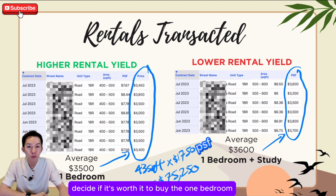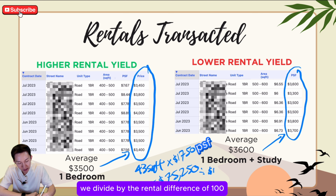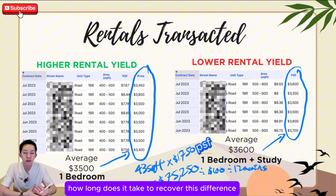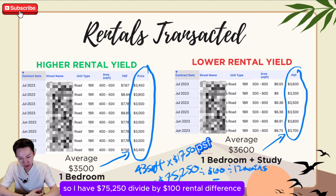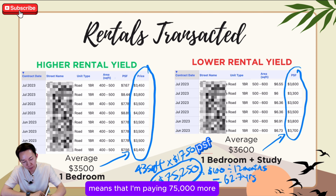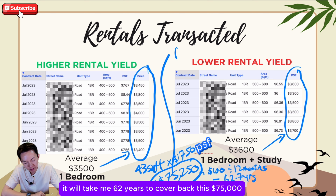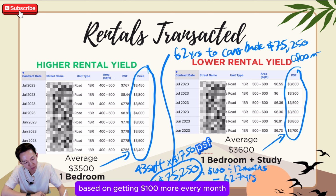So how do I decide if it's worth it to buy the one bedroom or the 1 plus study? Let me just take the price difference of 75,000, we divide by the rental difference of 100, and then we divide by 12 months to see how long does it take to recover this difference in the price based on $100 rental gap. So I have 75,250 divide by 100 divide by 12, and that will give me 62.7 years. That means that I'm paying 75,000 more and I'm collecting $100 extra rent every month. It will take me 62 years to cover back these 75,000 based on getting $100 more every month.